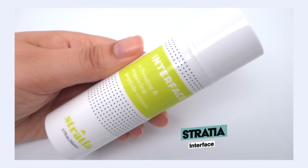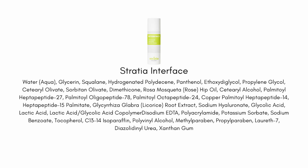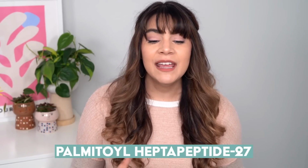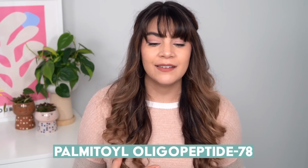So there are 4 total peptides in this moisturizer, and they're working in synergy together. So the first pair of peptides that I want to talk about is palmitoyl heptapeptide 27 and palmitoyl oligopeptide 78. Now, oligopeptide 78 actually helps to create more keratin in the skin, which is really kind of one of the backbones of the skin barrier. It really helps to create healthy, strong, resilient skin.